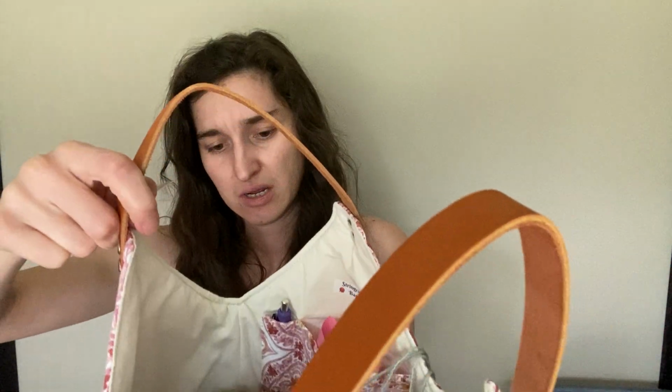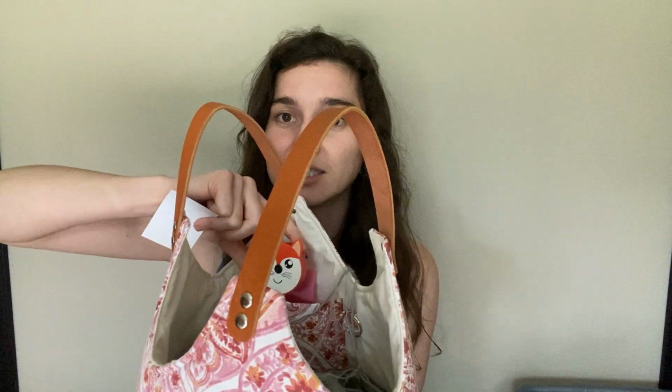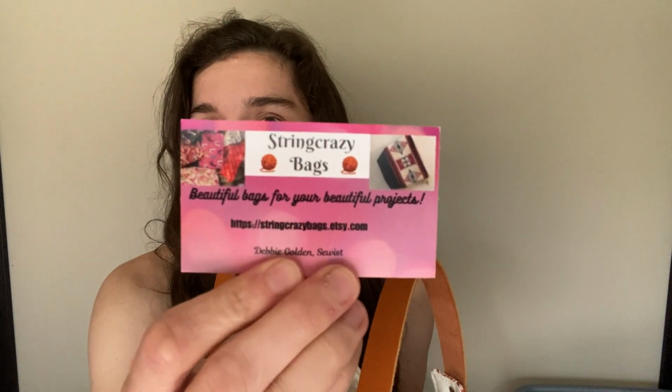And then I also purchased a new bag from String Crazy. So she was also having a trunk show that weekend, and so here is that bag. It's padded, and it's got some leather handles. You can see it's got a pen holder, and then another little pouch here that I've got my measuring tape in. And these are from Debbie of String Crazy Bags.